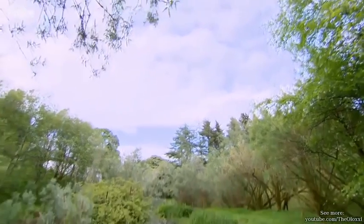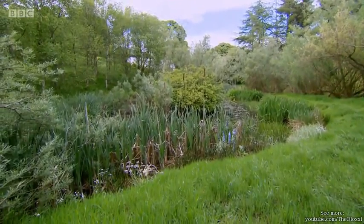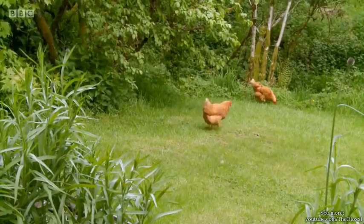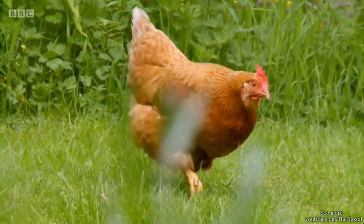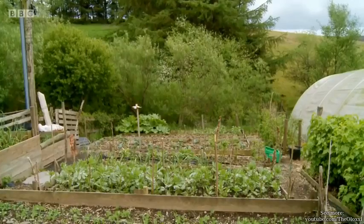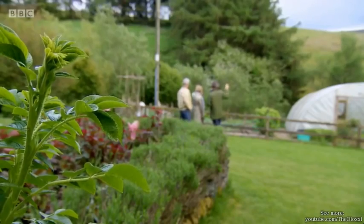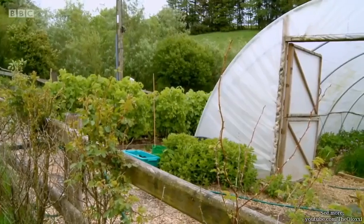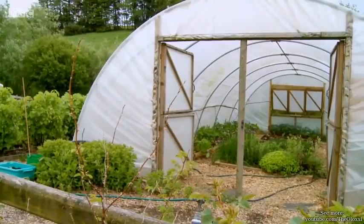Amongst the 10 acres of land on offer, there's a stream and a small lake, both of which are havens for wildlife. They could also keep chickens, should they fancy having their very own taste of the good life. And then behind us, something of a market garden. Wow, look at that. Terraced and very well developed vegetable beds with the polytunnel and so forth.